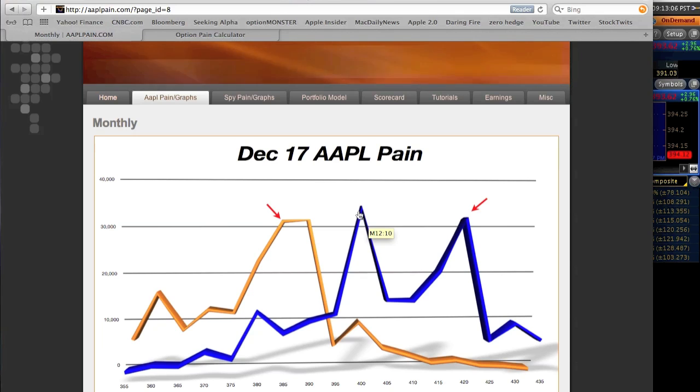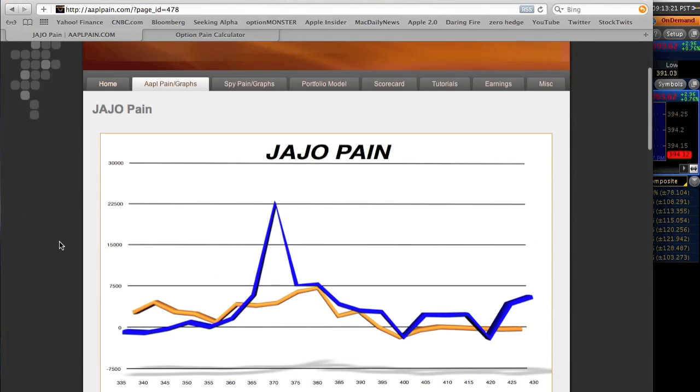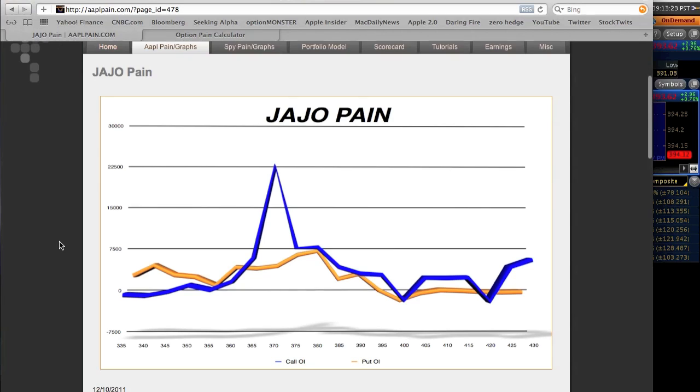It may not make it over 400 this week, but looking to the future, once we get rid of this, it will. Real quick, this JJO Pain I have here is going to be more advanced. The reason I don't look out into the future more than the front month, so December right now, is because look at this: this is what has accumulated on open interest since December became the front month.